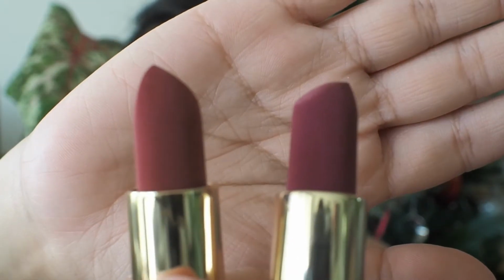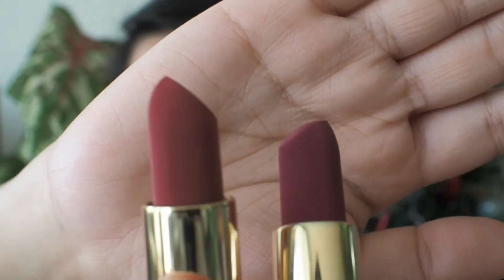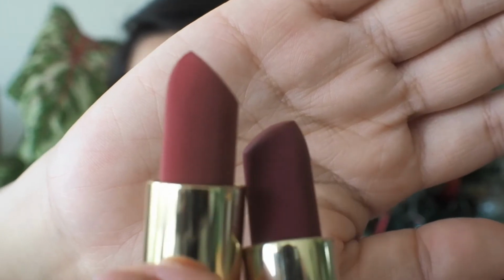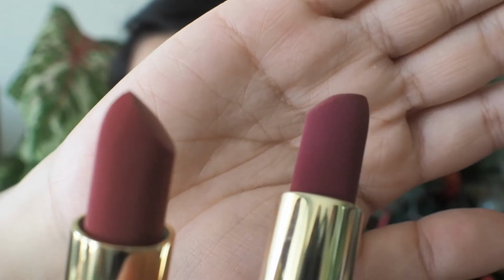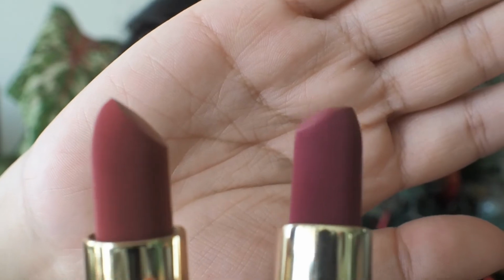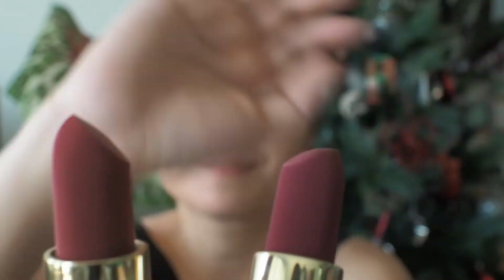So it doesn't look like it is lighter per se, but it is a different shade. This one's got a little bit more of a rosewood red, whereas Velvet Blush is more a raspberry shade. So let's just try this one on and see how that looks on the lips. So this is the True Velvet lip color in Blush Lightly.